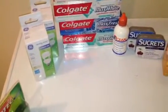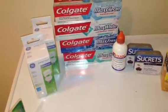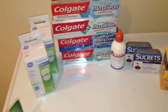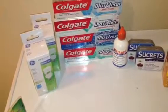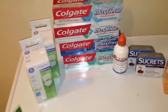I got a couple of the Energy Smart light bulbs. We have a coupon for $1 off from our 1/6 paper. We also have a $3 off in-ad coupon. These are $3.99. When you combine both of those coupons, it makes your light bulbs free.